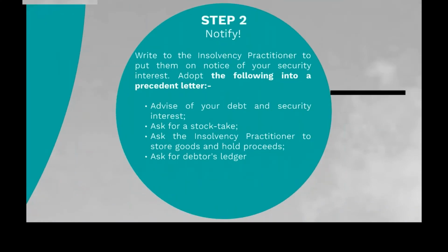Having got all of those things together, step two is to then send those documents to the relevant insolvency practitioner, attached to a letter which puts him or her on notice of your security interest. Something along these lines.